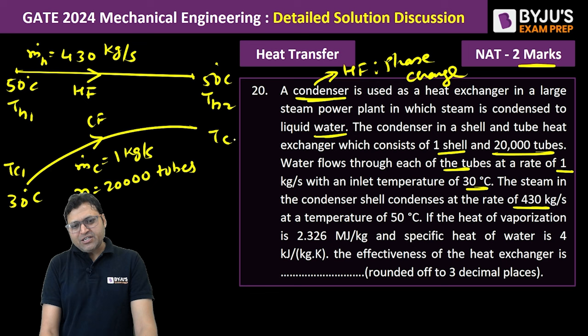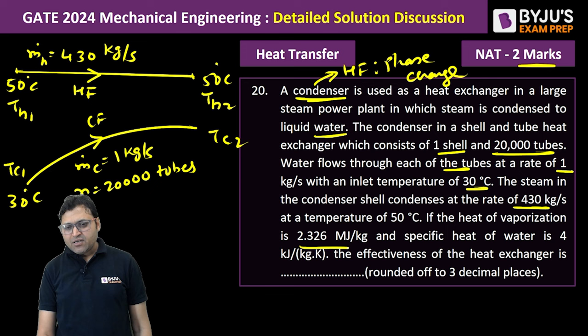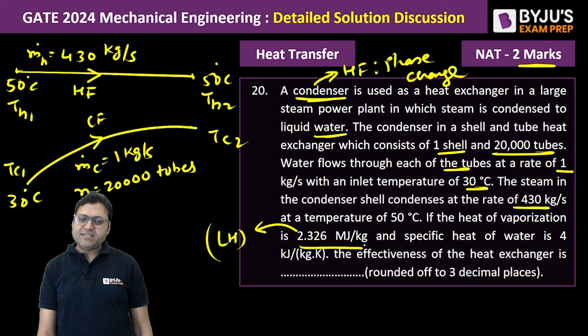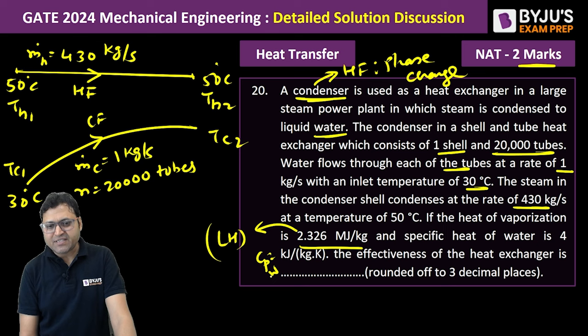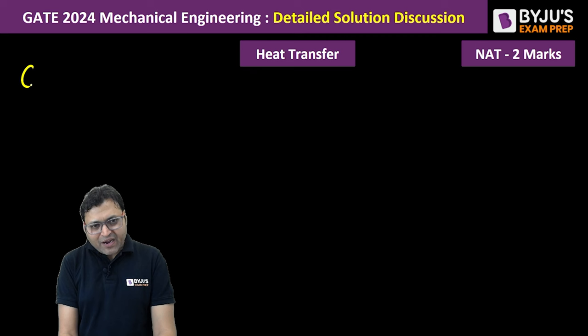The latent heat of vaporization is 2.326 megajoule per kg. For 1 kg, 2.326 megajoule of heat is released for conversion of steam into water. And the specific heat of water, CP, is 4 kilojoule per kg Kelvin for the cold fluid. What is the effectiveness of the heat exchanger? Effectiveness is given by Q actual upon Q maximum.